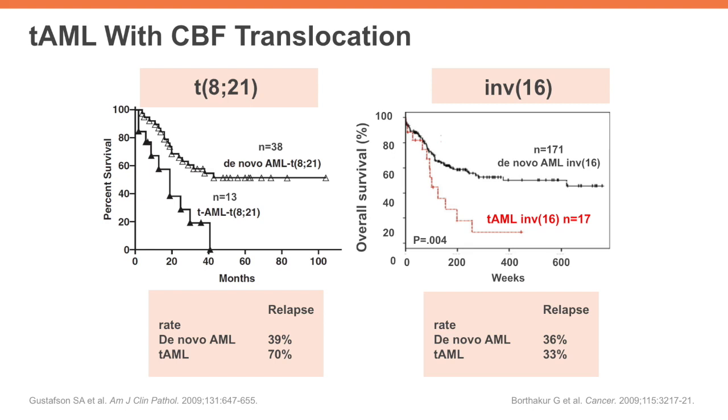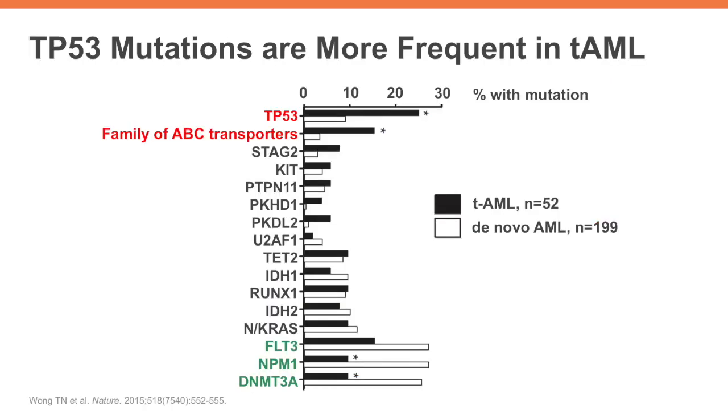On the other hand, patients with inversion 16 also had a worse prognosis if they had therapy-related AML as opposed to de novo. However, there was no significant difference in the rate of relapse, suggesting that part of the impact that therapy-related AML has in patients with inversion 16 may be due to a patient's inability to tolerate curative intensive therapy because of advanced stage, which was more common in the therapy-related AML patients, or because of prior exposure to chemotherapy. We also know that mutations in p53 are more commonly identified in patients with therapy-related AML than in those with de novo AML.